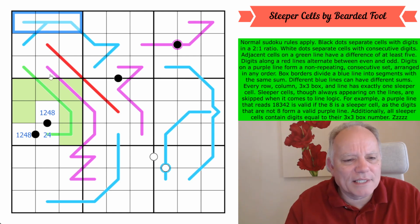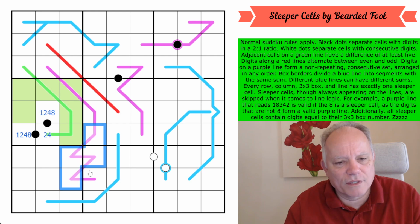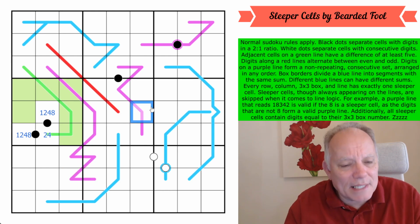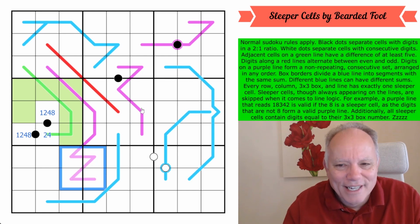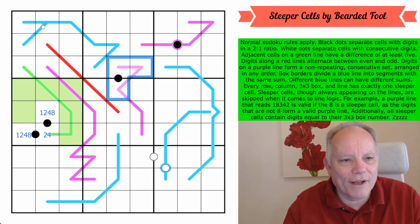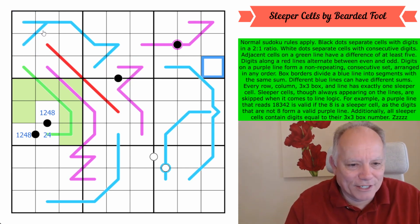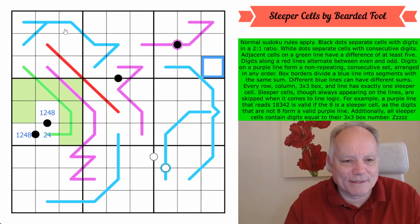I mean, in some ways, it's a bit strange that this purple line has been drawn with all the zigzags. Oh, it's to get Zs into the grid. That's why. Because of the Zs. Zzz, sleeping. There's another one. I see. Okay. Right. That's what's going on with the line shape. Let's forget all that. That doesn't matter.